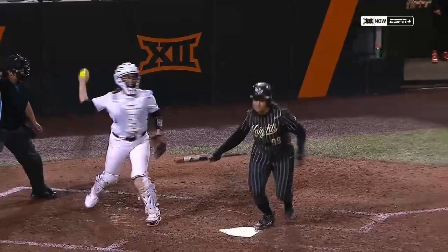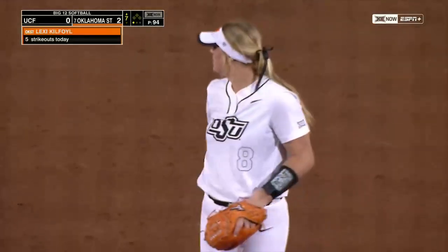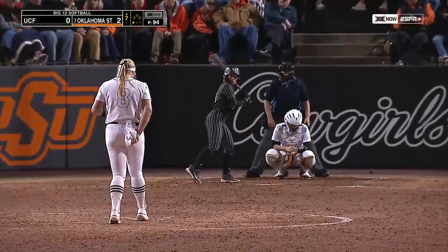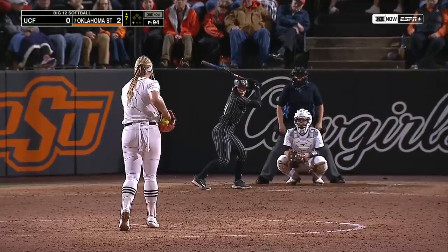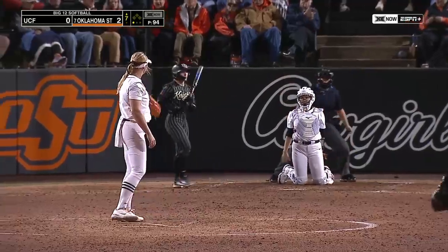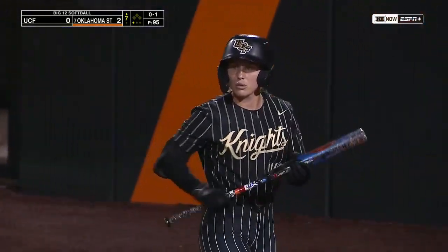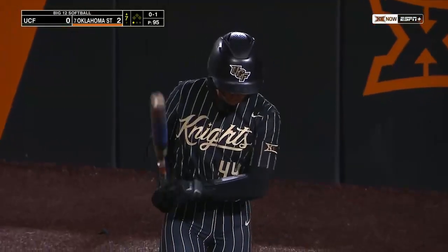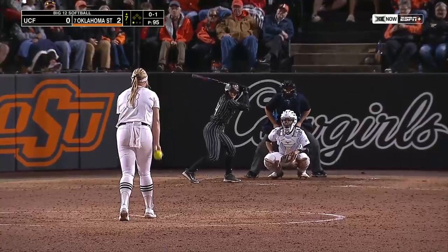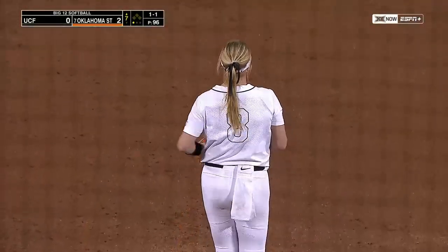Yeah, this pitch low and inside, not in the strike zone, but it's so difficult because those pitches look so good when they're coming in and then they just fall out of the zone. 5 strikeouts today, especially coming in off the bench. I mean, she's been warming up in the bullpen. You're trying to pinch hit to get something going. Kotzelnick steps in. Big strike 1. Kotzelnick 1 for 2, singled up the middle. 95 pitches now for Kilfoyle. Low and outside.